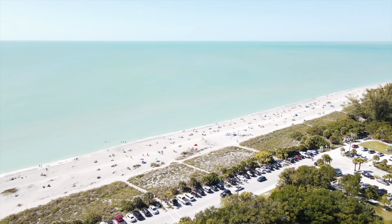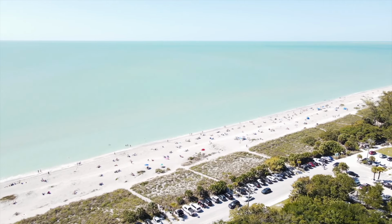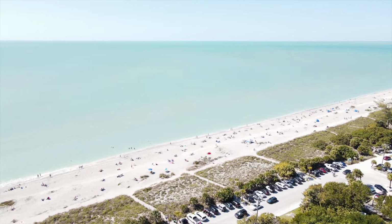A couple things to do, as well as some restaurants to check out. Obviously, I've talked about the public beach. It's a must do. If you're going to Siesta and you're not familiar with it, you have to check out the public beach. Even though you might not want to visit all the time, I think it is imperative to visit at least once and check out the beauty of it, because it is spectacular.